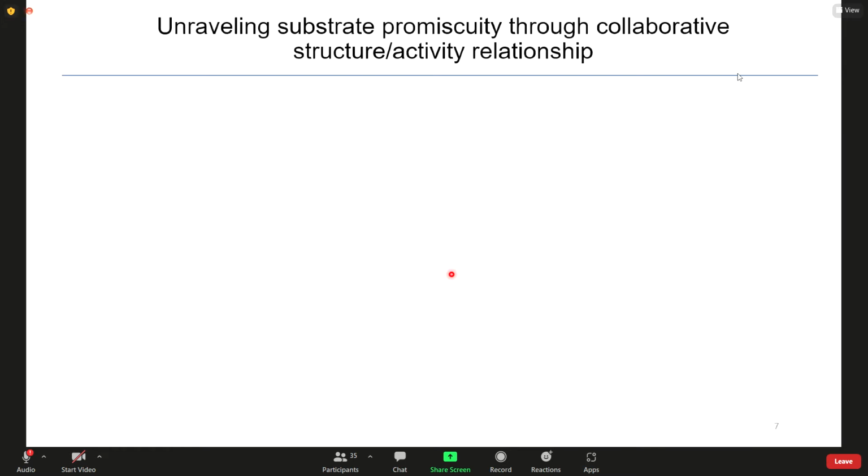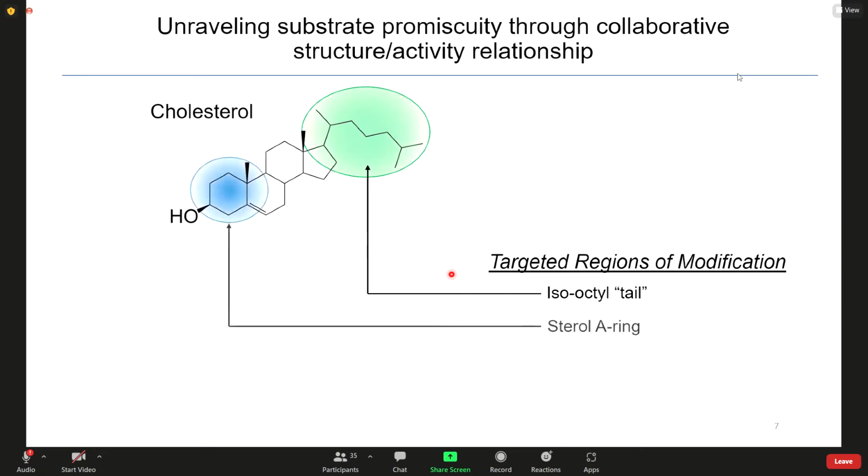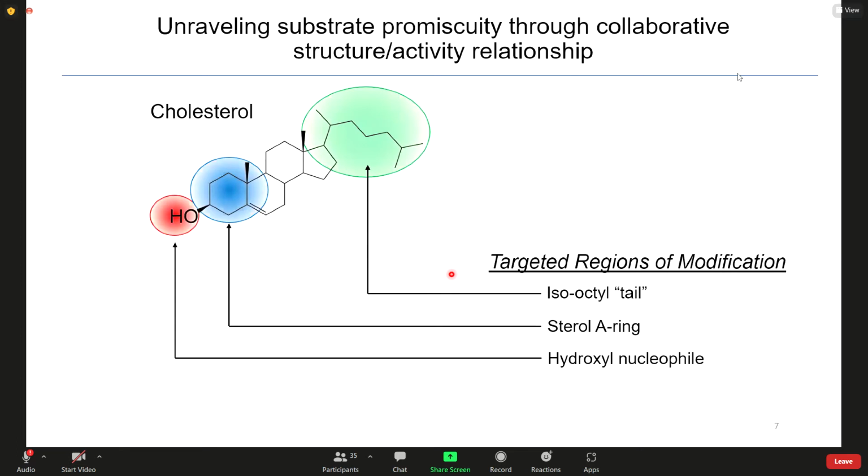So in order to approach the first topic of my research, which is to better understand the limitations of HHC substrate tolerance, we needed to take a look at the native substrate, which is cholesterol. And through a rational deconstruction, we broke cholesterol into three distinct domains that we could target for modification: the isooctyl tail region, the A ring of the tetracyclic ring system, and the hydroxyl group which acts as a nucleophile during catalysis. So these are the three sites of cholesterol that we look to make modifications to really ask the question, what are the limits of HHC's substrate tolerance?